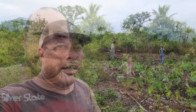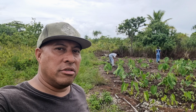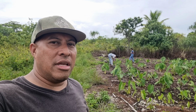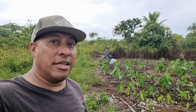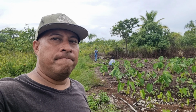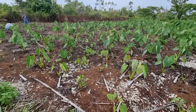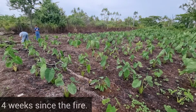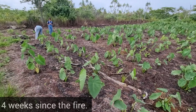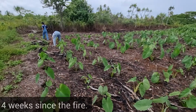Yep. Me, Maka, and Heimana today, and this is 4 weeks since the fire that burned down our taros. So now we're just going to walk through again and see what the changes are like. There has been a lot of rain, so it has been good. Okay, take a look. So here are the taros. They're starting to grow back.